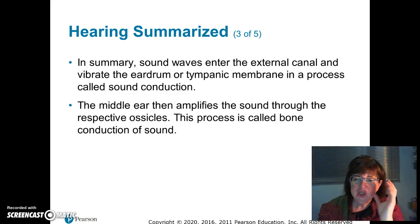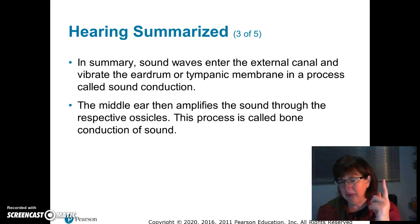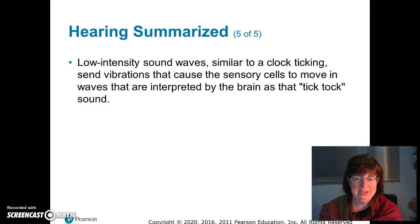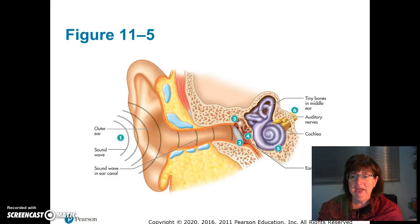Okay? So to summarize, sound waves will enter the external canal, vibrate the eardrum, vibrate bones, vibrate fluid, cause the hair cells to move, creating a nervous impulse. That's summary enough. Okay, there we go. Lots of vibration.